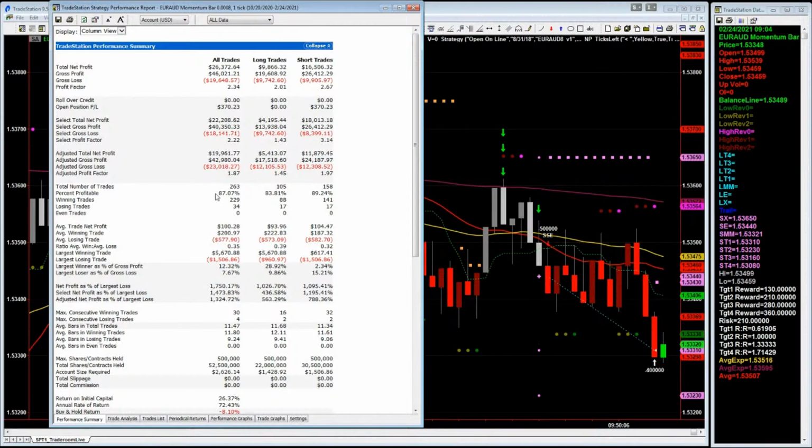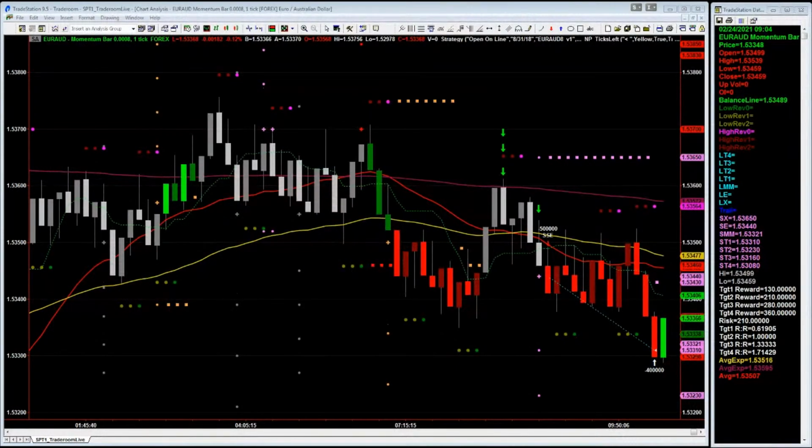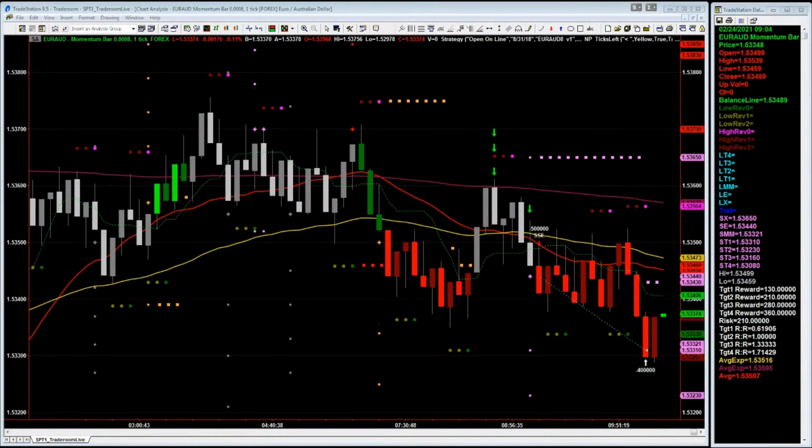So it's got a really great win rate, 87%. I can't promise that's going to happen going forward, but that's what it's been over the last 263 trades, the way TradeStation counts trades. And a really nice profit factor, and the shorts seem to be more productive than longs, but they're still good, and the average net profit per trade is really nice. So there you have it. That's a contender. I'm thinking of adding this to our trade a day.